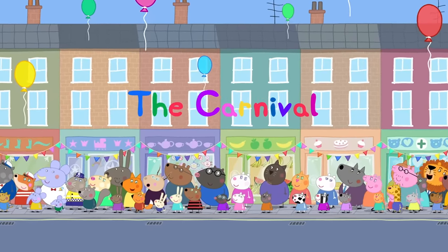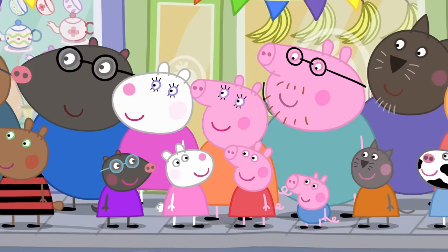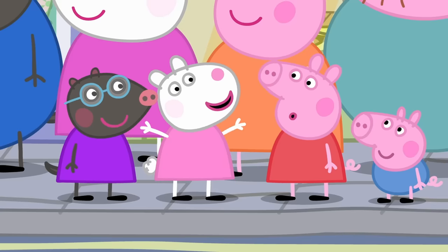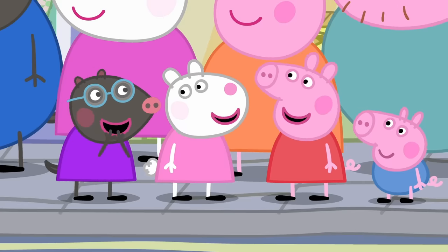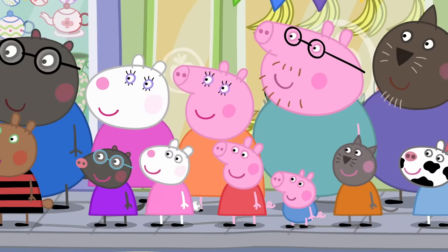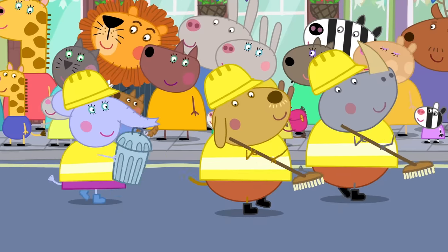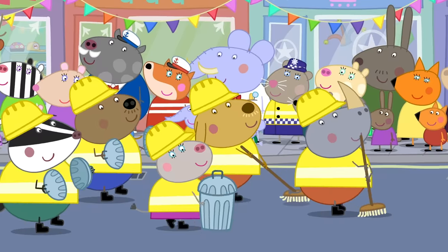The carnival. Peppa and her family have come to watch the carnival. Hello. Here are Susie Sheep and Molly Mole. Hello, Peppa. Have you come to watch the carnival? Yes, I can't wait. It's going to be amazing. With fire-breathing dragons. And magic people flying. Let's hope it really is that great. What's that? Is it starting? No, that's just someone sweeping the road before the carnival comes. Oh, it actually sounds quite good. They're using brushes and dustbins to make music.